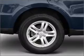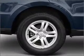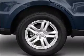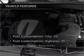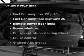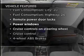Premium wheels give a more luxurious look. Anti-lock brakes help you bring your vehicle to a safe stop. And memory settings are one of many features. And with these notable features, you won't want to miss out on the opportunity to own this amazing vehicle.